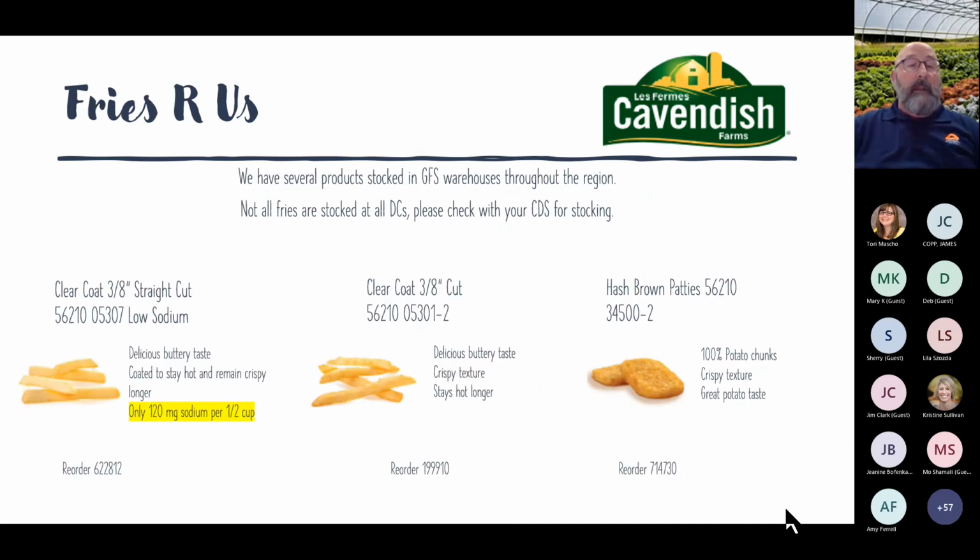The first item here on the left is the low sodium straight cut clear coat fry. This is a great tasting fry with a good coating, helps remain crisp and hot for a long time, and it's very low in sodium, only 120 milligrams to a half cup serving. So a great fry that you can do other things too. So chili cheese fries, cheesy fries, smothered fries, poutines you can make out of it and not have to worry about the entire recipe being out of whack with your sodium.